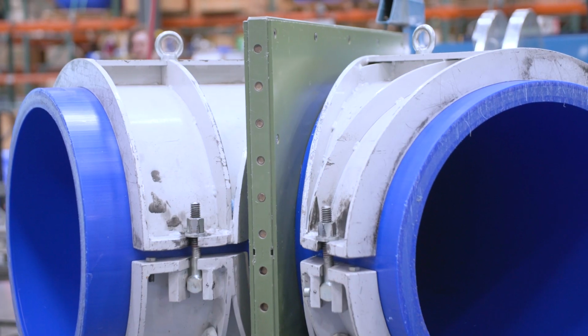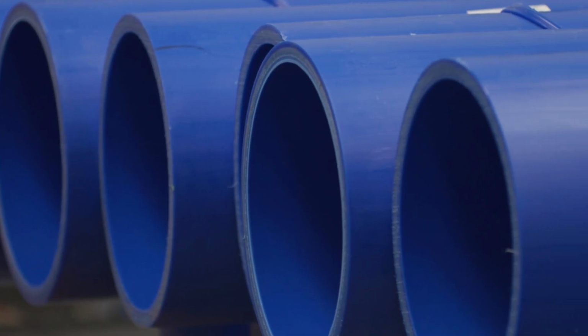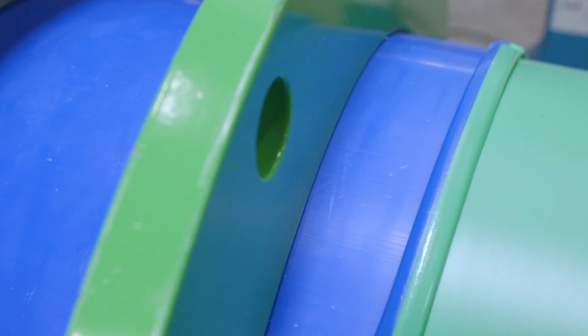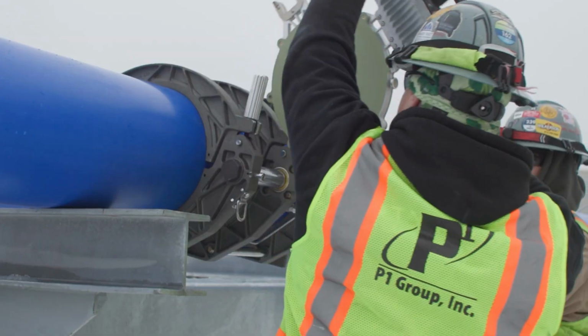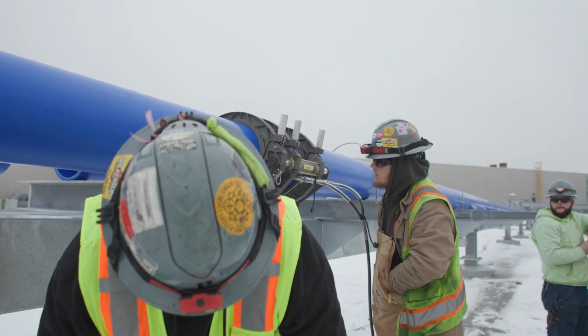Aquatherm's heat fusion connections are fast and easy, which means a lower total installed cost and higher profits for you. In addition, a properly performed heat fusion creates a permanent connection that will never leak. As to performance, Aquatherm pipe can handle fluids up to 200 degrees Fahrenheit at pressures up to 100 psi, depending on pipe size and SDR.